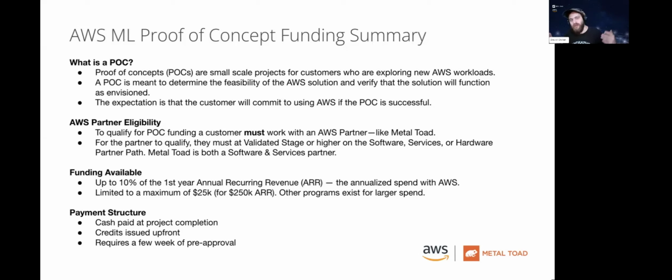AWS, of course, offers funding because if success is found, Amazon will expect your business. How do you qualify? Well, first you must work with an AWS partner like Metaltoad. For said partner to qualify, they must be in a validated or higher stage in their partner path, and that path has to relate to the POC. As a side note, Metaltoad is both a software and services partner.